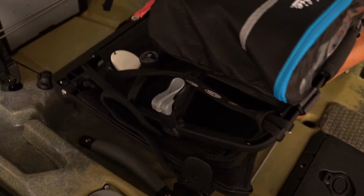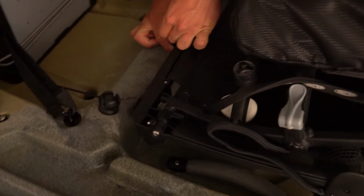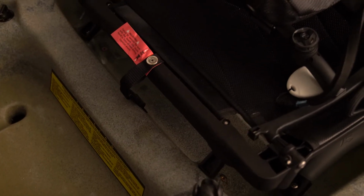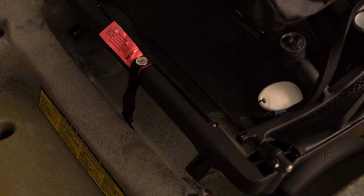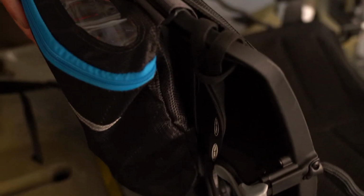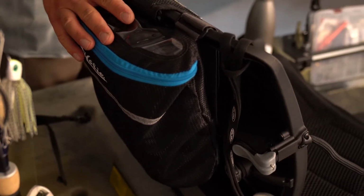Another thing with it is on this seat, the kickstands are permanently deployed. So back here, they're actually deployed at all times. If you want them down, you have to pull on this tab to go into the low, medium, or tall position. I also added a seat back bag right here, great for storing your leader or additional tackle boxes.